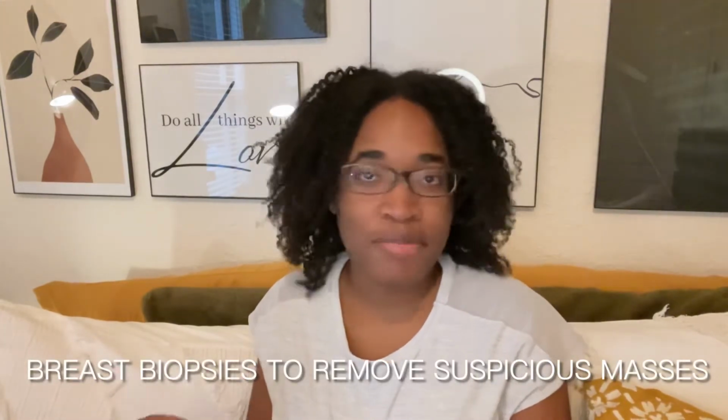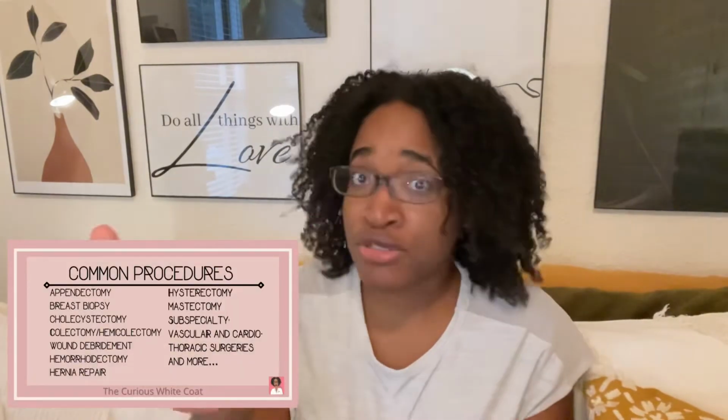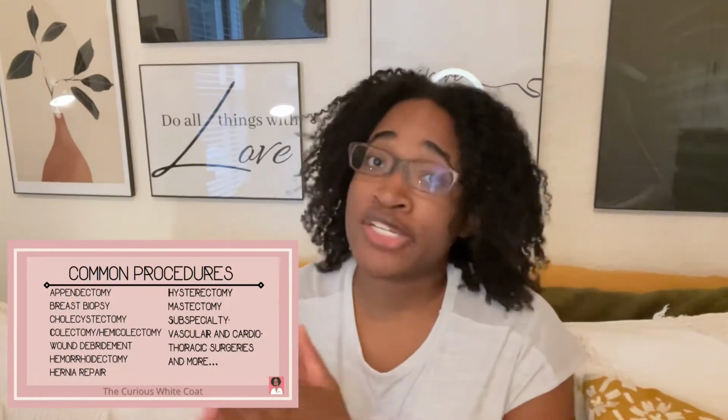But when you think about it, it makes a ton of sense, because you have some patient who, prior to the surgical experience, either discovered a lump on their own, or the doctor did, or maybe they had a mammogram and a mass was found, and now they're going into surgery to have that mass removed, and then it's going to be sent off to the pathology lab to determine the status.